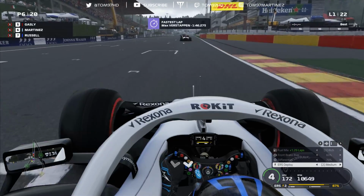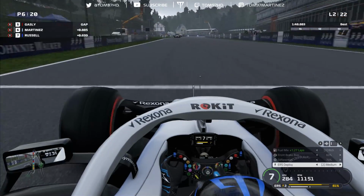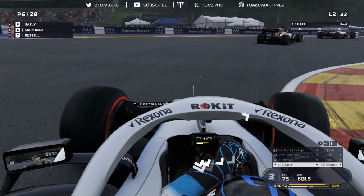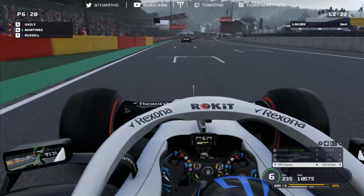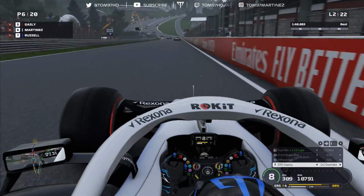We need to try and open up a gap here and pull away. Verstappen setting the pace. Let's keep pushing here and try and get back within slipstream of the car in front to help us out. But so far so good. Verstappen trying to pull away already. Hopefully the Racing Points can respond, but for now it's P6.